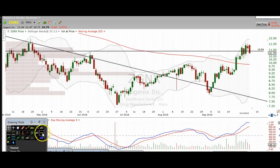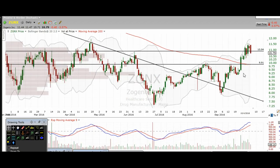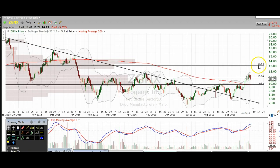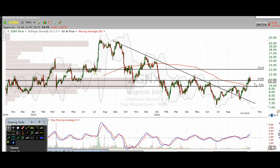The nearest support I see is right around here, about 990, and that's great because it lines up perfectly with the 200-day moving average. So if you're bullish on this stock, you want to see about 990 hold on a closing basis. If it gets down there, more than likely it sees a bounce, and then above $11, the next resistance is going to be about $13 from these previous lows right there.